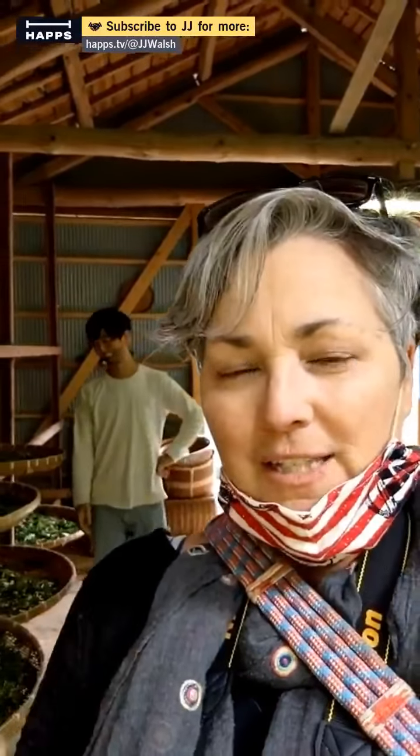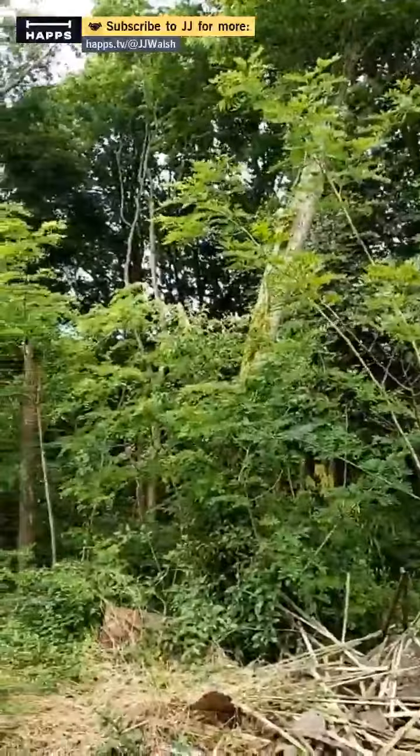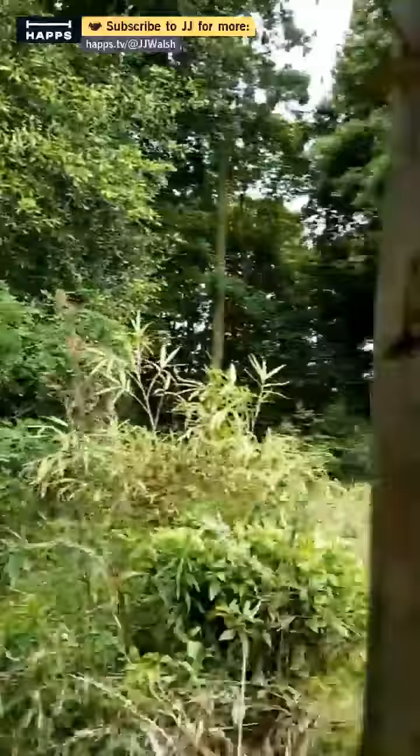How he harvests the tea, dries it, and processes it. And I think we can go and see the tea growing in the field as well. So I'll turn around the camera so you can see what I see. This is a beautiful place that we're in. You can see the forest behind, and the tea is drying here.